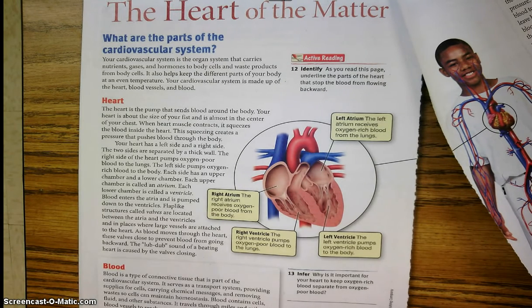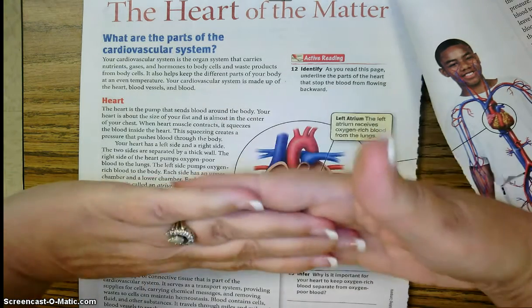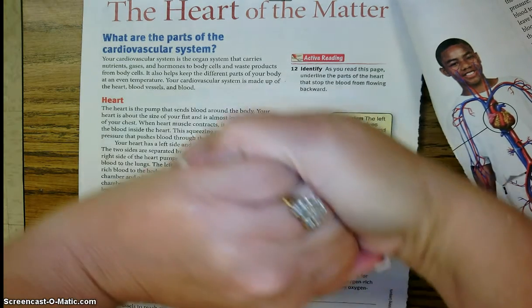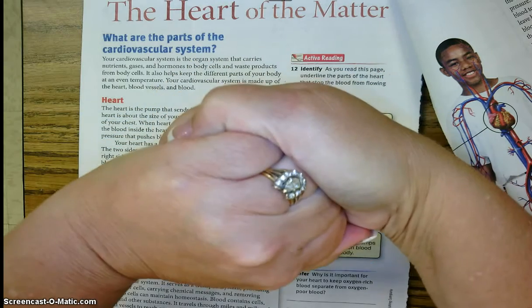So let's go ahead and flip over to 450, where we have a fabulous picture of the heart and all the chambers. I know it doesn't look like the little heart you see on the Valentine's cards, but that's more like what your heart looks like. When we talk about the cardiovascular system, cardio means heart, vascular means vessel. So we're looking at three main parts: the heart, the blood, and the blood vessels. Your heart is about the size of your two hands put together and made into fists, that's about how big your heart is when you're full grown.